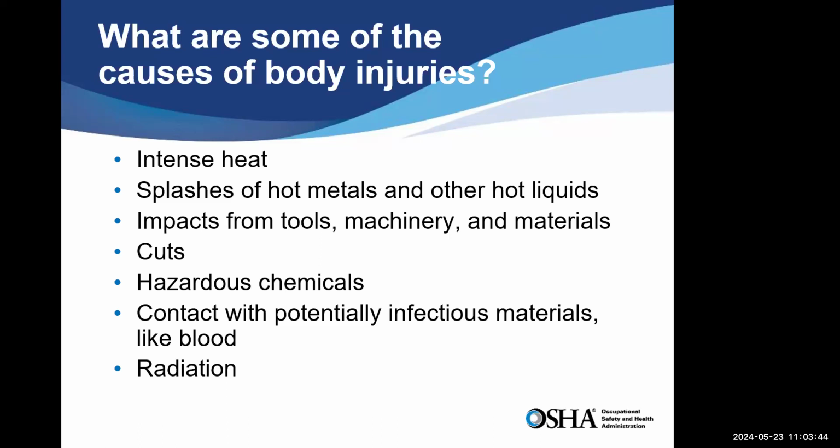Again, you would start with your hierarchy of controls, right? Can we eliminate it? Can we substitute it? Can we engineer out or control the hazard before we simply put people in personal protective equipment? Let's go to the next slide.